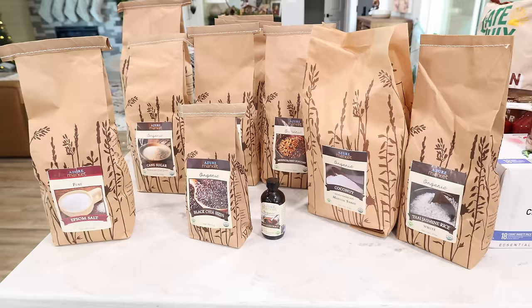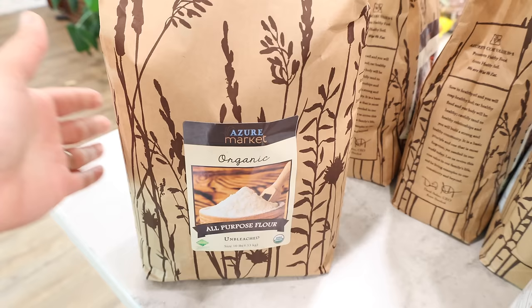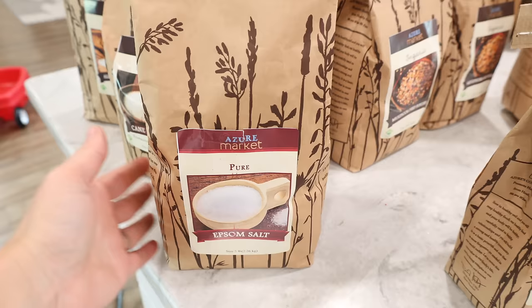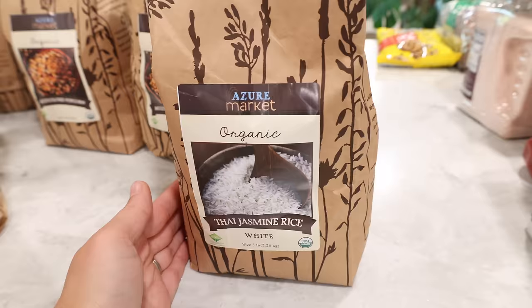We did also pick up an Azure order today, so I will give you a quick haul of everything that I ordered. I got 10 pounds of their organic all-purpose flour, and then a bag of cane sugar, 5 pounds of Epsom salt, and then a little bag of black chia seeds, a little container of vanilla extract, and this is 5 pounds of jasmine rice.